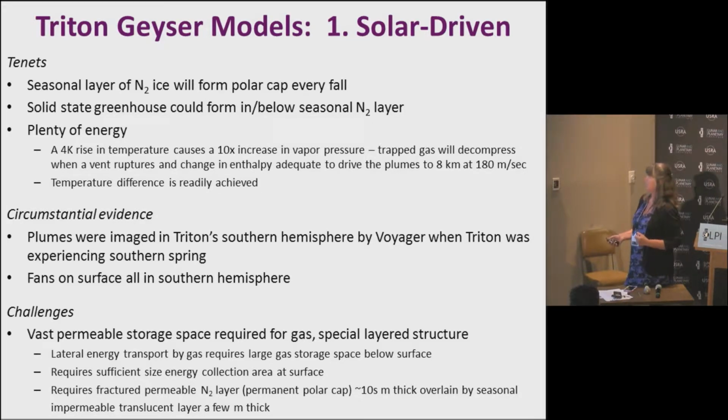So the solar-driven model, these are the basic tenets: you will get a seasonal layer of nitrogen ice, you can form a solid-state greenhouse in or below that seasonal nitrogen layer, and there's plenty of energy just below that impermeable layer to get a temperature rise. You only need 4K, and then you get a 10x increase in vapor pressure. And so, of course, you've now got pressurized gas. It's going to want to escape. And if you do the calculations, you can get up to 8 kilometers at 180 meters per second.